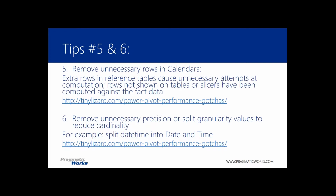And the last item, it can be a little tricky to describe. The uniqueness of the column can cause challenges for compression and columnar storage. And therefore, it may be more efficient to take your column and make it less unique. A great example of this is a date time value.